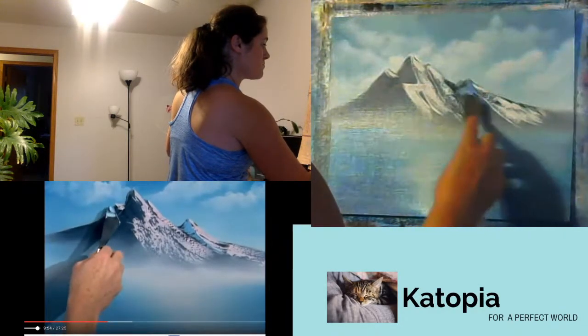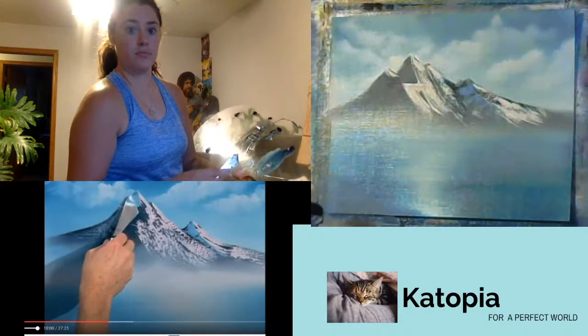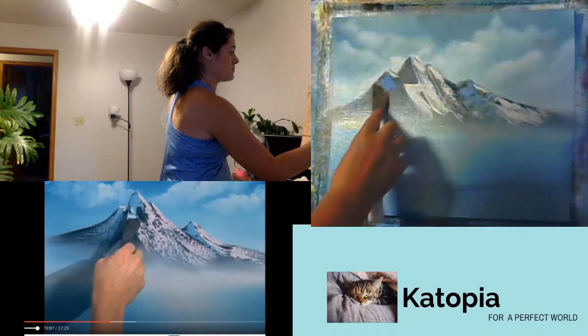Now, if you want this little peak to be in the background, put that shadow in first. Then when you come here, bring this one distinctly through. And that easy. That easy. You pushed a mountain back. Told you had a lot of power here.